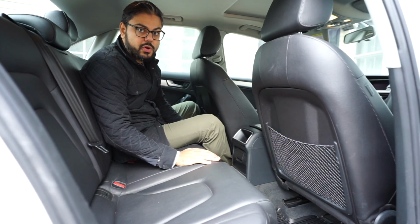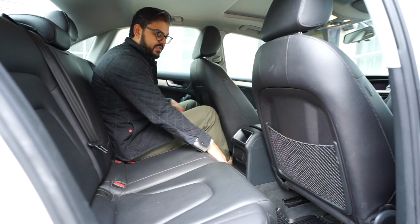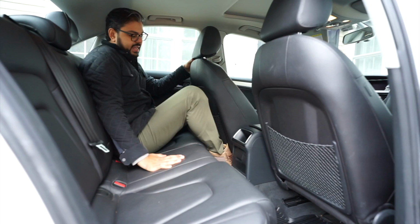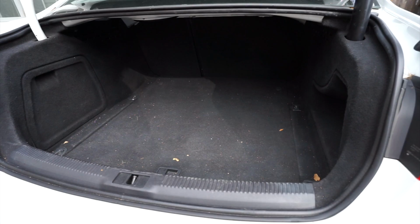Being that this is a Quattro all-wheel drive, there is a hump in the middle of the rear seat, so you're not going to be able to really fit somebody in the middle seat that's very large. Now, for example, I can't even get my foot out of here.